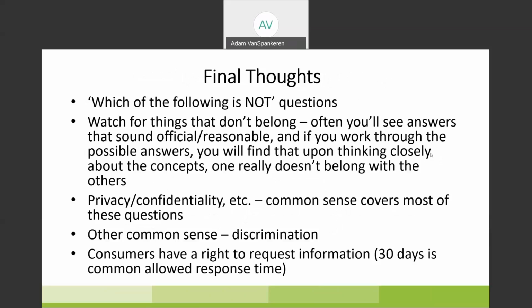Which of the following is not questions? So these are my final thoughts on the exam itself and how to think about these things. Some of these are refreshers and reminders on things I've been hammering throughout this presentation, but you'll see which of the following is not questions. So read every question carefully, because you'll see a lot of things that have an odd one out. So always look for first, what is it asking me for? And then the one thing that stands out is often how the questions are worded.